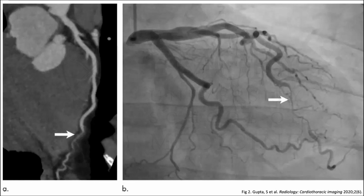So this is a 35-year-old female who presented with chest pain, and these are two images here, CT on the left and coronary angiography on the right. We see this tapered, smooth narrowing of the distal LAD that's also seen on coronary angiography here. Again, more consistent with a type 2 SCAD.